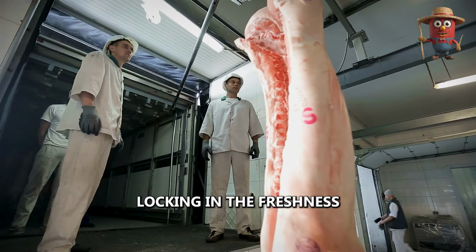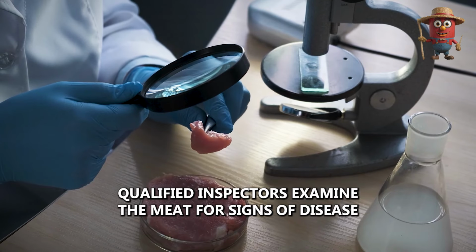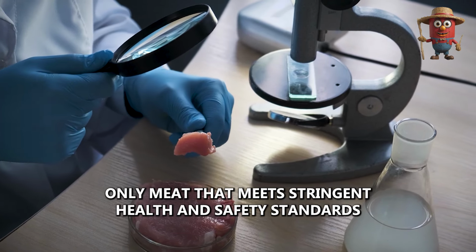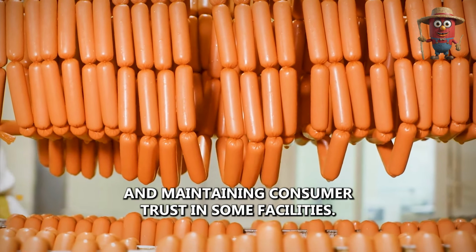Before moving to the next stage, qualified inspectors examine the meat for signs of disease or contamination. Only meat that meets stringent health and safety standards proceeds to sausage production, safeguarding public health and maintaining consumer trust.